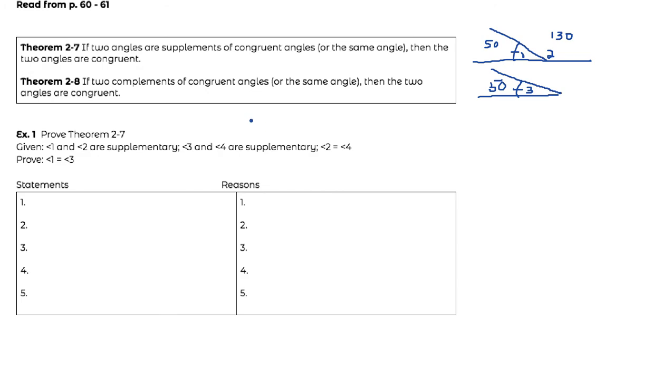So let's quickly prove Theorem 2-7. That's really all there is in this whole lesson. And then we will go on to the written exercises, and you can follow along. Hopefully you tried them first. You can pause the video, try your homework, and then come back and watch my solutions.